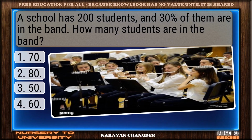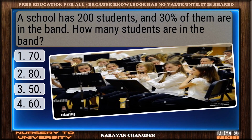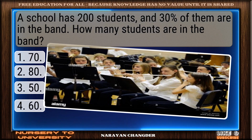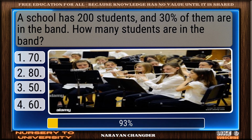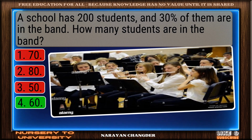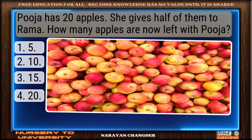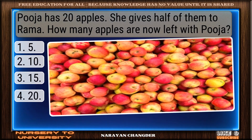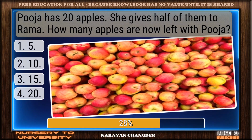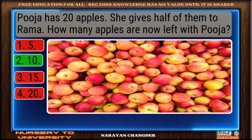A school has 200 students and 30% of them are in the band. How many students are in the band? You chose 60, and it is correct. Pooja has 20 apples. She gives half of them to Rama. How many apples are now left with Pooja? Valid point. 10 is true.